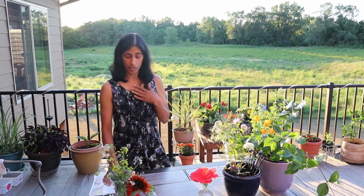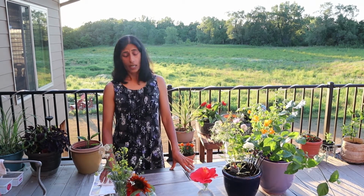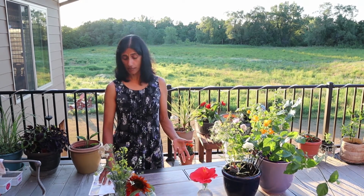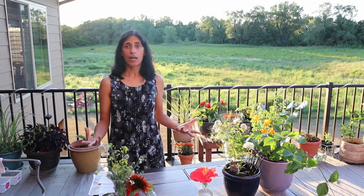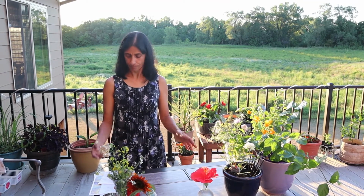You can use them in salads. You can fry them up in butter or olive oil. You can use them in stir fry. You can stuff them. A lot of people are familiar with the squash flowers and how you can stuff those. You can mince them up and add them to herb butters. You can use things like rose petals for jams and jellies, for different desserts, and of course just mixing them up into salads or putting them on as a garnish on top of any type of food item that you're making.